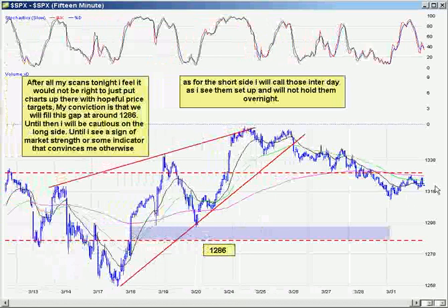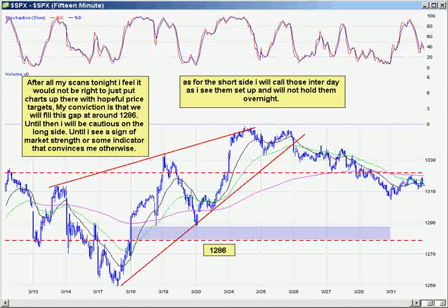Maybe we have a nice drop tomorrow, and we'll watch it. Either way, the market can still bounce around. This is not set in stone that this gap has to be filled, but this is the way I trade. So I'm keeping my positions light on the long side until I see how this resolves itself. All right, let's go into a couple different stocks here.